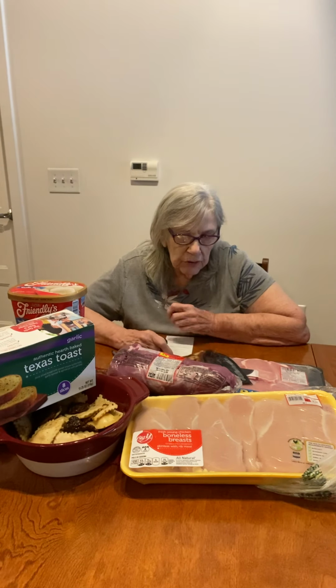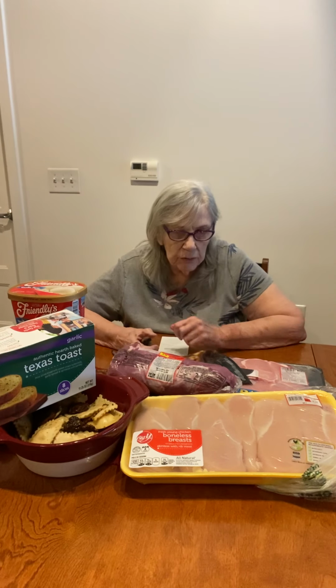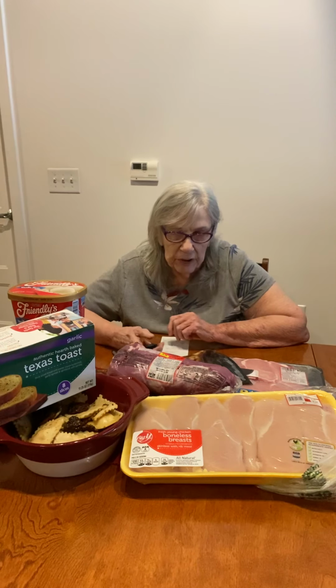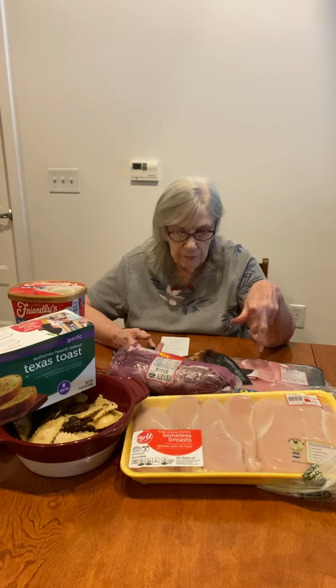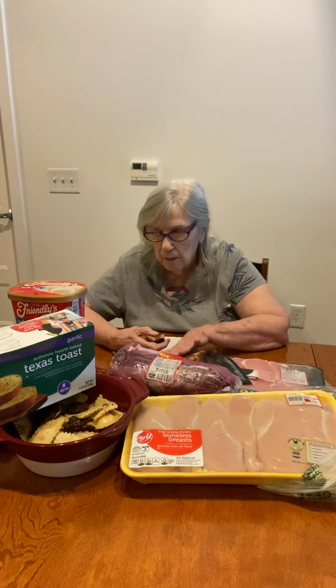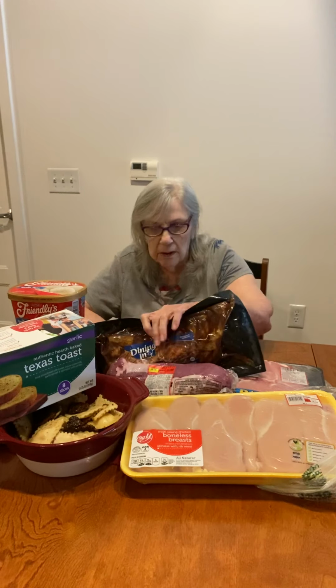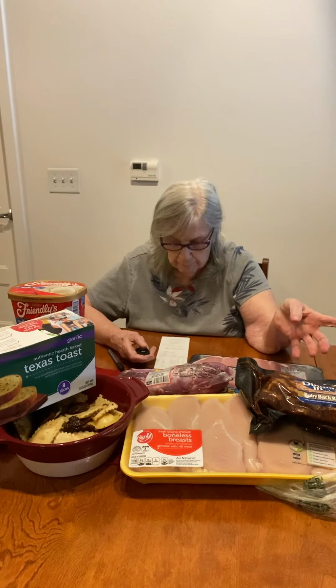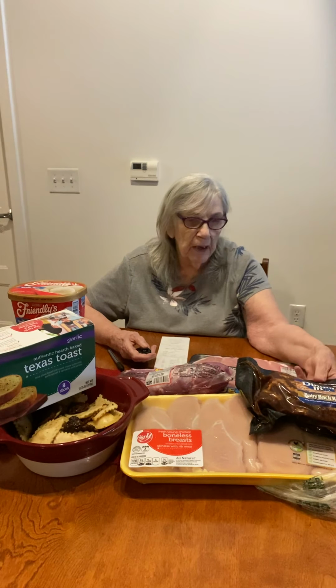Again, what would that be? Not quite $2 a breast, which we all know meat's going up. The days of getting it for 99 cents on sale seems to be gone. But again, I will divide those up, vacuum seal them, and they'll be ready to pull out one at a time. A little special treat that I did get was the Big Y. I get them when the price is down. They're dining in baby back ribs.